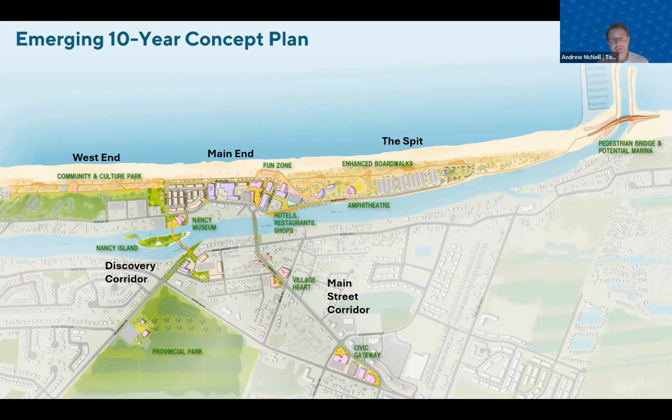So last year, you would have had to either have a provincial parking pass or pay to go out and park on the spit or in what's called the West End here. For 2026, for this upcoming summer, you can now go park there for free. So we have just expanded significantly the amount of free parking to the residents of Wasaga Beach.